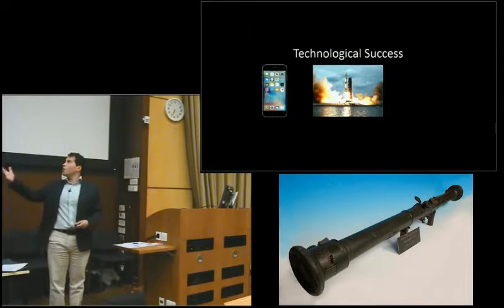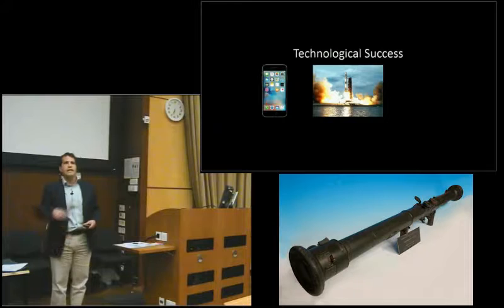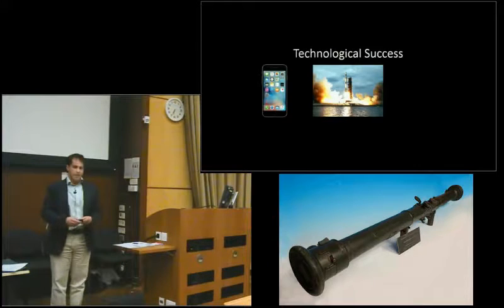Half a century ago, it was the Apollo space rocket. We still talk about this. If they can put a man on the moon, why can't they fix the traffic in Leeds? Why can't they make a printer that works properly? Whatever it is, we still talk. This is still a symbol for human ingenuity at its best.